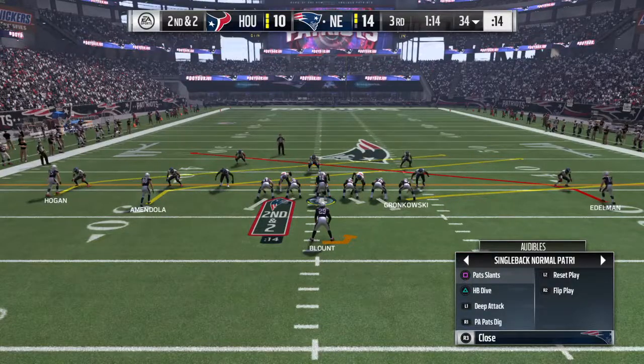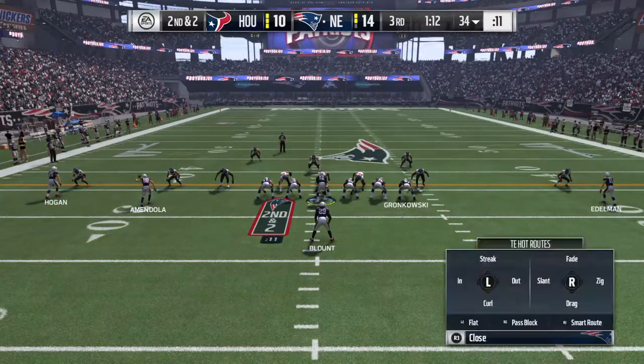Blunt, the lone running back. Easy. Kill. Wait, 20. Let's go.